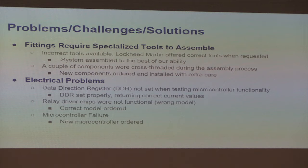The final issue was a microcontroller failure. The microcontrollers are very complicated parts, and every once in a while, components fail. In our case, the entire C port failed, and we weren't able to send or receive data through that. That issue was solved by replacing the $10 chip.